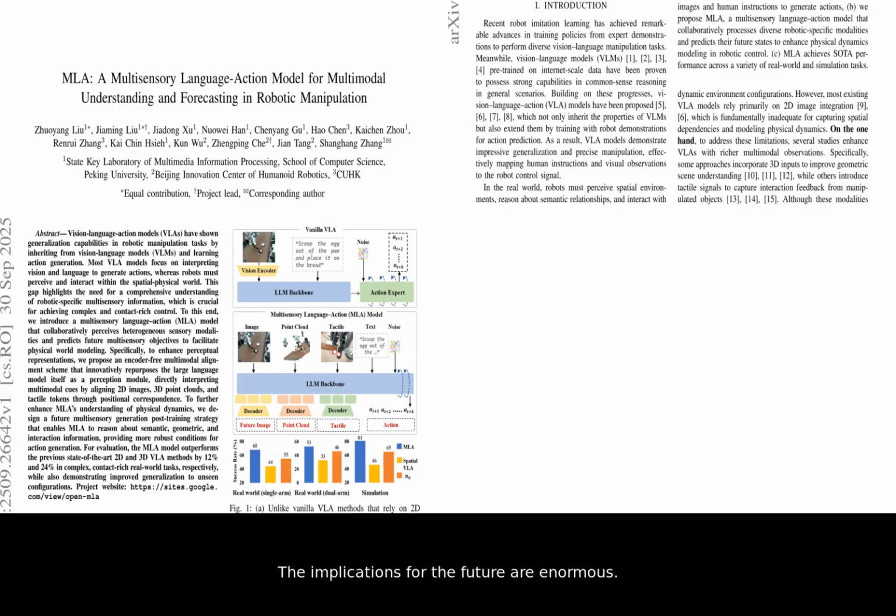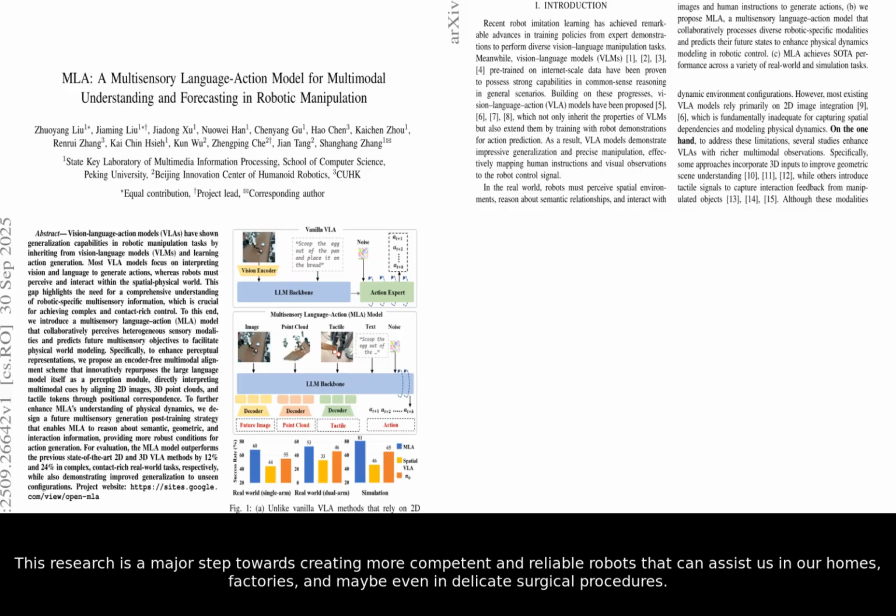The implications for the future are enormous. This research is a major step towards creating more competent and reliable robots that can assist us in our homes, factories, and maybe even in delicate surgical procedures.